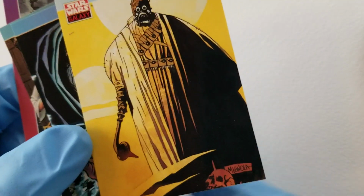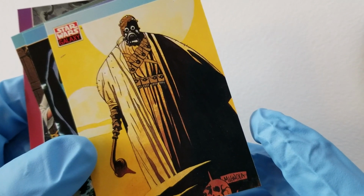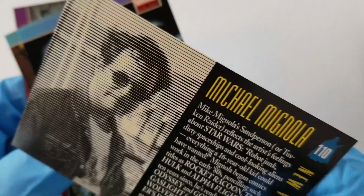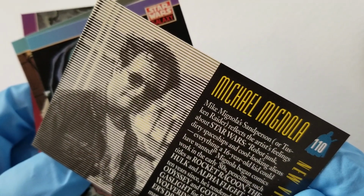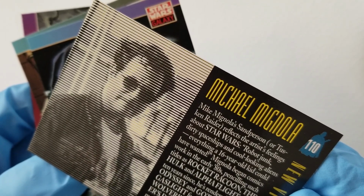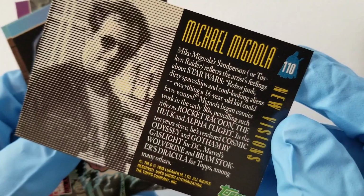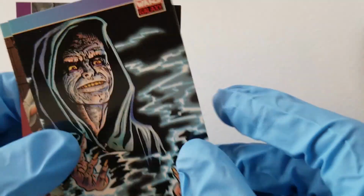Mignola, come on. What's not to love about this? They used this on the marketing for the line, which is very smart. Just a fantastic piece. And really, is this pre-Hellboy? They don't mention Hellboy on the back, so this might be pre-Hellboy. He was truly like a hidden gem waiting. Cosmic Odyssey, fantastic DC comic. Gotham by Gaslight. And the Bram Stoker's Dracula for Topps. Topps did some pretty damn good comics back in the day.